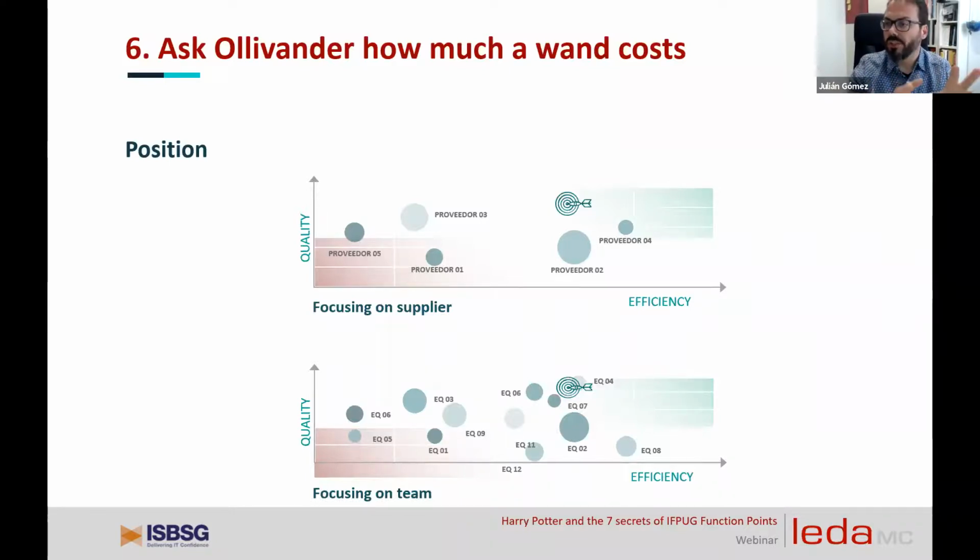Another example, a variation of the previous one. The first one is focusing on supplier. We are focusing only on different suppliers inside a customer, and we are comparing efficiency and quality. Remember, we never have to take only one component. We need to have the 2, because one supplier could be very efficient but with very bad quality. For that, we have to keep in mind the two components, okay? And the dimension of the balls gives you the idea of the number of hours of development that they have. And the goal is always put in the graphic, in order to give you a better perspective.